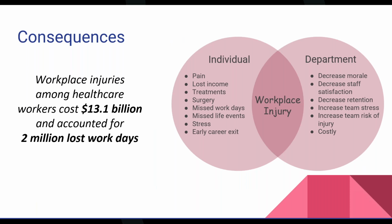So for the injured individual, they can face both short-term and long-term pain, lost income, the need for treatments or surgery, missed workdays, or even missed life events. And this can all cause increased stress and be detrimental to our mental health. And this can lead to an early exit from our career.